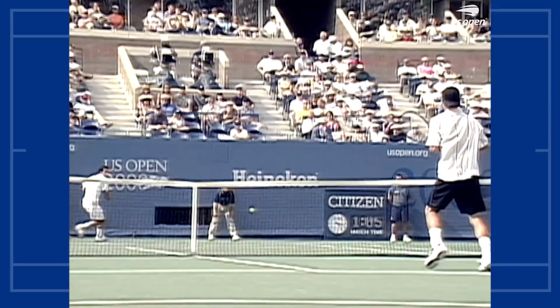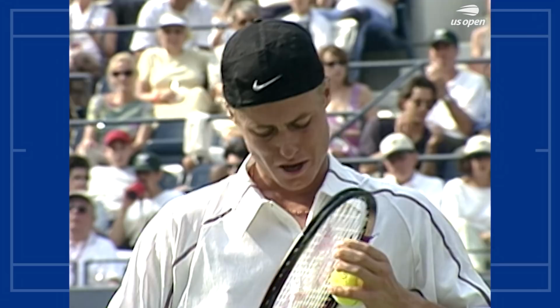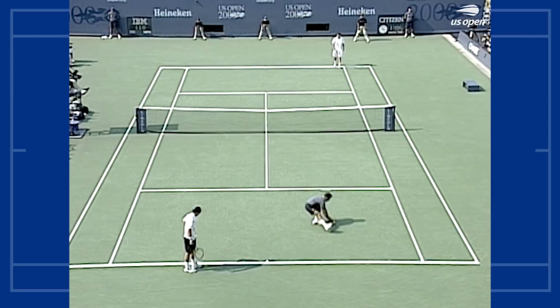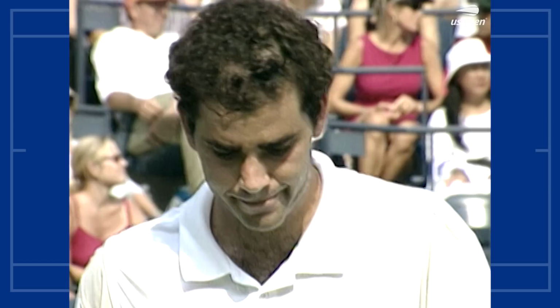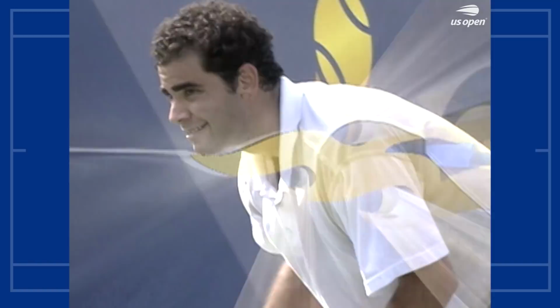Sampras finally gets the backhand on track. And it brings him a break point. And Hewitt called for a foot fault. Sampras struggling on the backhand side here. Again, not a clean swipe at the ball. And he has yet to capitalize on five break points.